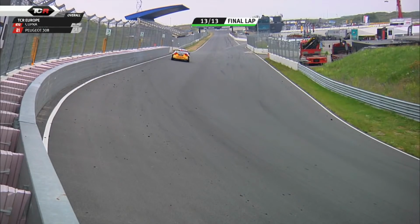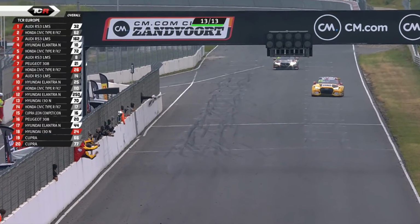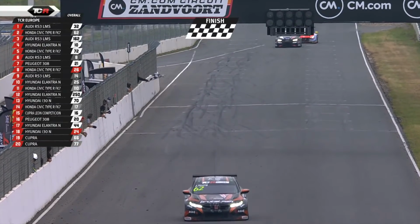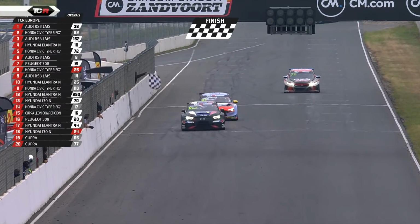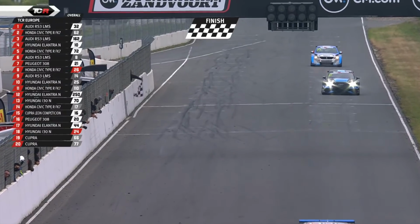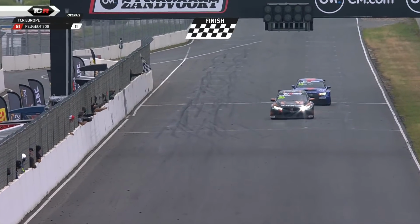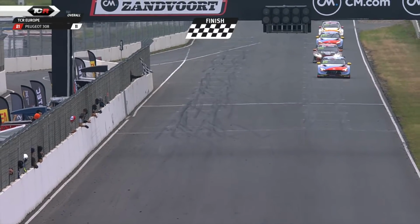Round the final turn then, and his debut victory in TCR for 2021. It goes to Tom Coronel, the local boy, the master of Zandvoort, and Jack Young will be on the podium for the first time in his TCR career. Borkovic back on the podium again, holding off Niels Langeveld. That, by the way, is going to be probably the tallest podium that we've ever seen in touring cars. Jack is very, very tall, so is Dushan, and Tom is not short, that's for sure.